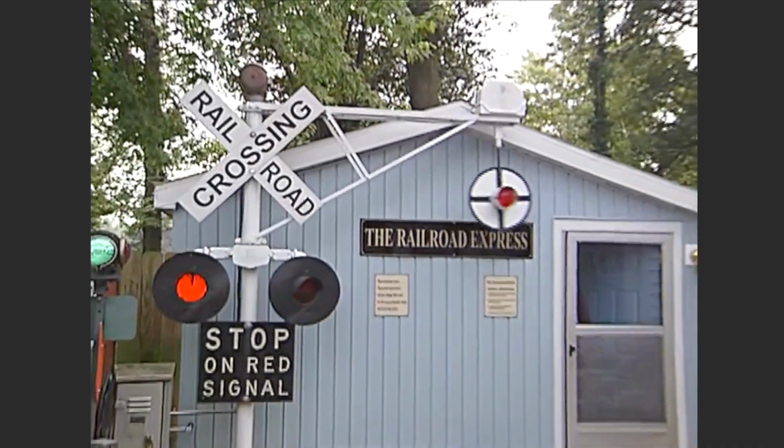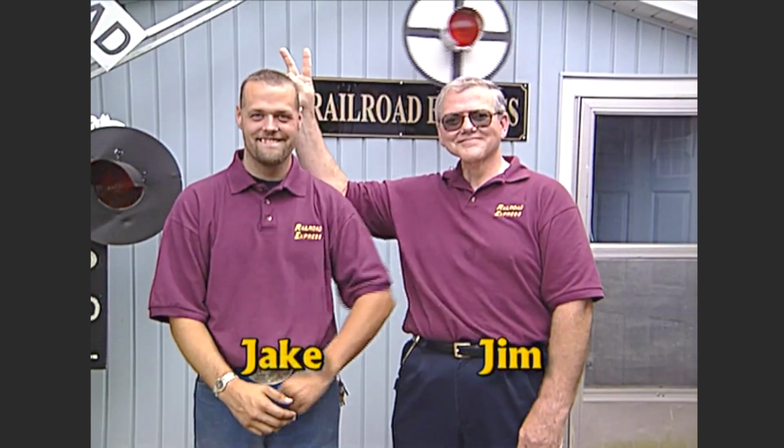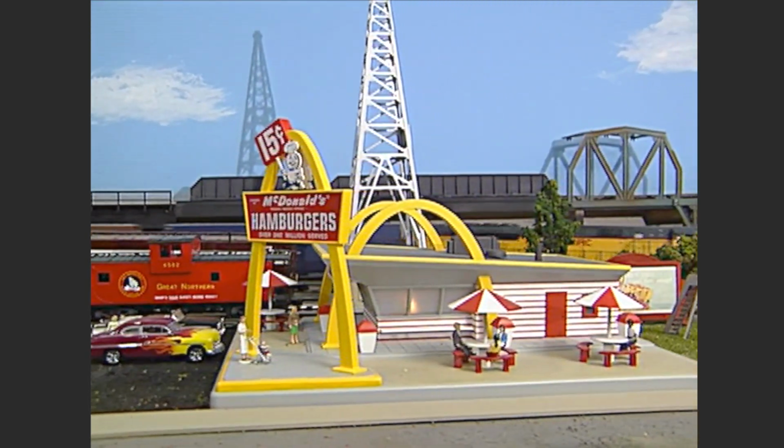Inside this building is a wonderful low-gauge train layout. It's the handiwork of Jim Bengert with a little help from his son Jake. Like so many people, Jim got started in this hobby a long time ago.